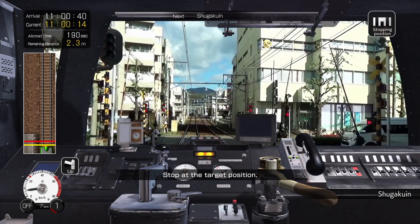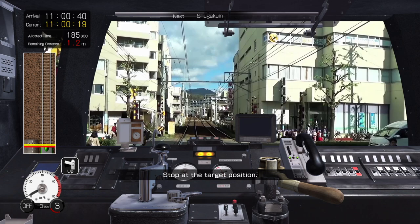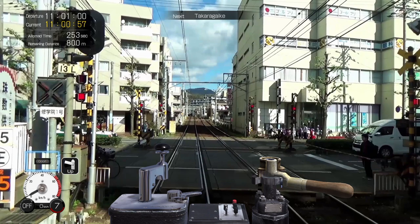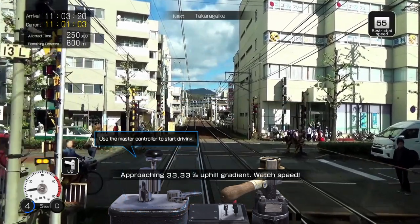Brakes on. Can we get green? It's close, isn't it? 1.2 metres. I think I'm going to take that hood off again. I much prefer this view. Alright, doors are closed. Let's go. Let's lock it up to 4.